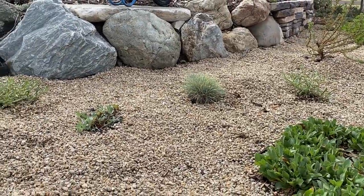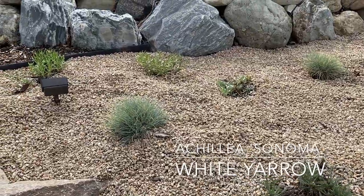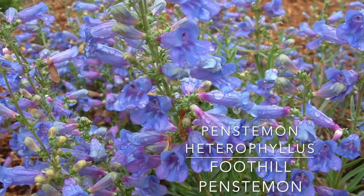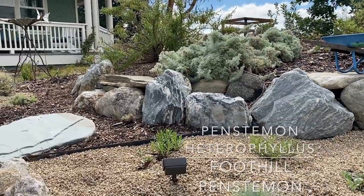And we've got some fescues in here. I've got some yarrows. There's some penstemons. These are ocean pearl boulders, which are absolutely gorgeous. They've got a very silvery hue to them. We also have a garbage truck.